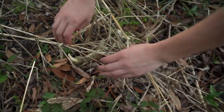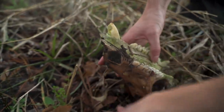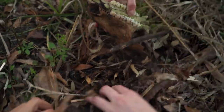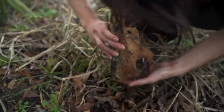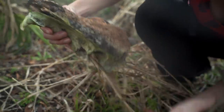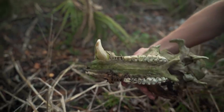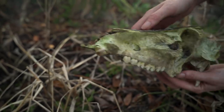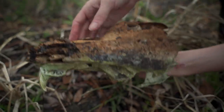God. Holy cow! Oh my god! Look at that! No! He's missing one! Oh no! Is it in here? I don't know. That is a massive skull! Holy cow! That is a nice, healthy adult. Look at that tusk. That thing would just maul you to death. Oh my, goodness! Even with these broken bits in it.